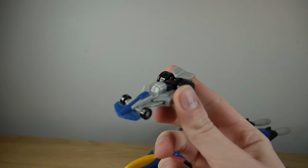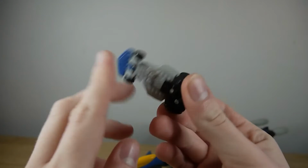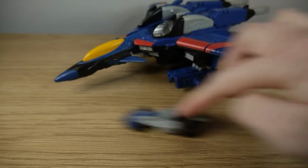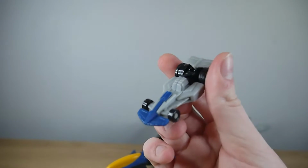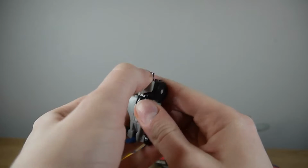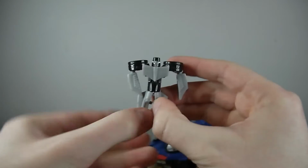Turns into a little grey and blue F1 car, approximately. Yeah, nice. Not a lot of detail to it, but there wouldn't be for a Minicon. Oh, and I dropped him. And yeah, he rolls decently enough. Not a lot of resistance there, so that's good. And then an easy peasy transformation. Flip them, push that down, fold them up and split the legs, and you are done.